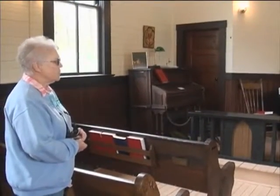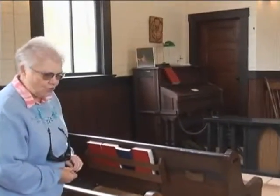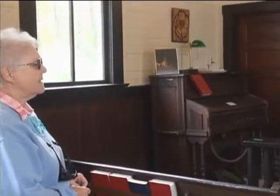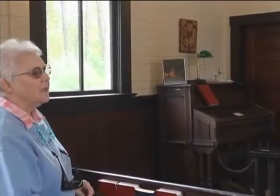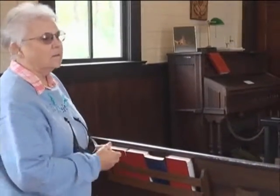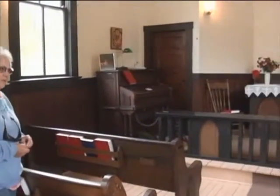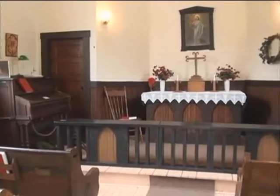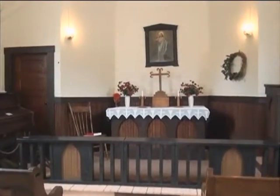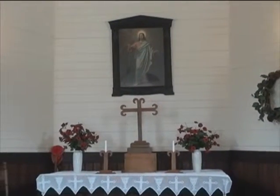From the 1906 church. This is all original in here. And it's German Lutheran, yes. They came from a little town in Germany, and I believe the river was called Elbe. It was the Lutkins family, I believe. They came over here, and it was a logging town because of the railroad, the steam engines out here.